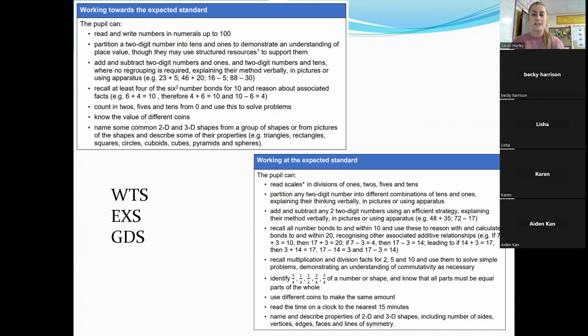Now, the next 2 slides give you an overview of the 3 different levels that children are assessed on. And by the end of the year, they will be at one of these standards. So at Parents' Evening, we spoke a lot about the different standards the children will be at by the end of the year and where they're predicted to be. So there's working towards, expected, and greater depth. Working towards, they haven't quite met the year 2 standard. Expected is they're exactly where they should be. They're hitting all of these bullet points that you can see on the screen.